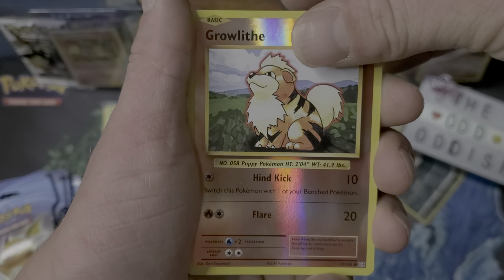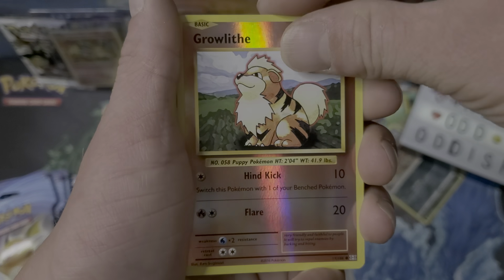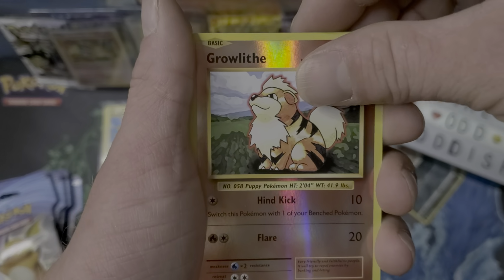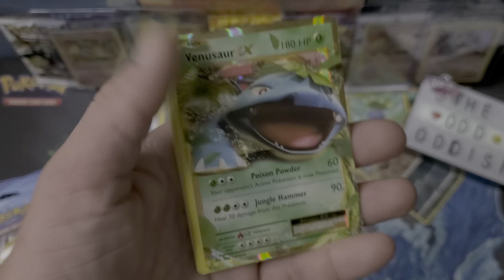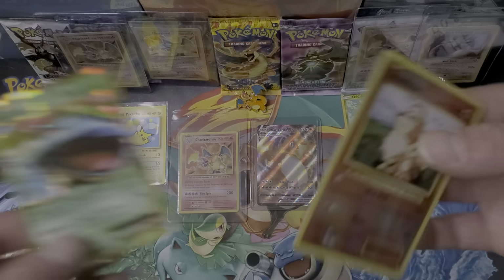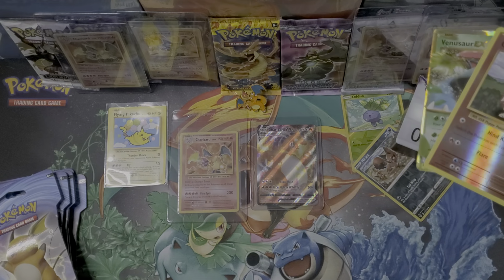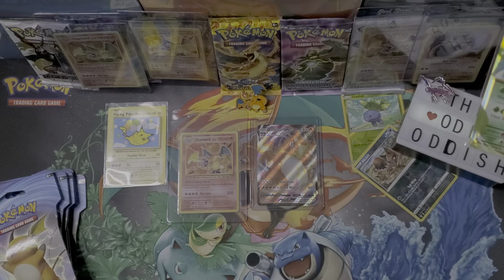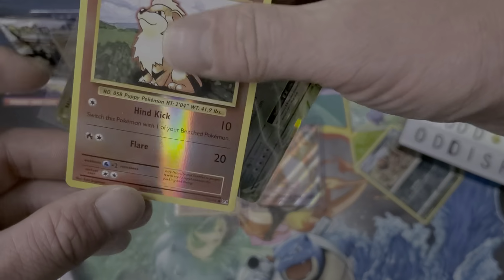And guys, in the rare slot, first pack, Family Dollar, $4 Evolutions Blister Sleeve, Venusaur EX, baby. Woo! What's up, bro? Yes, dude. Killing it. I love my boy Venusaur. You're my dog, Green. You're my boy, Green. You're my boy, Blue.